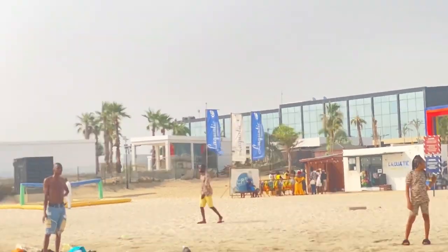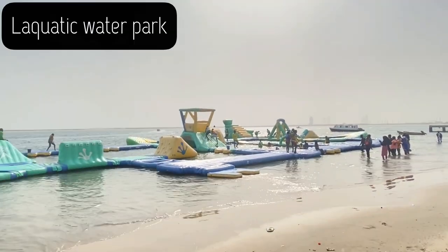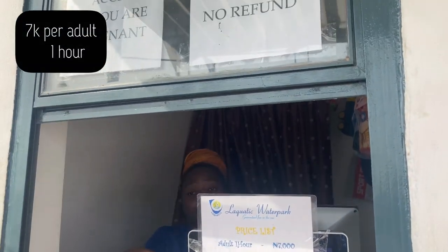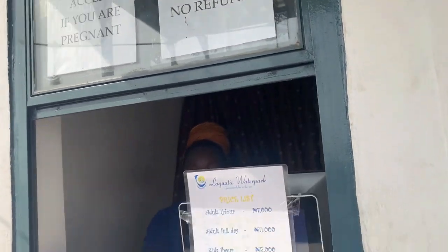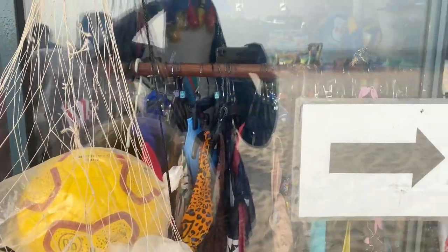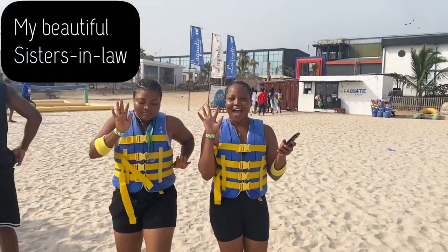I haven't gone to Landmark in like 2 years, and I must say that things have changed. We have more activities. So this is an aquatic water park. It was 7k per adult. They also have a shop where you can get bikinis and swimming trunks, and I think they sell them for about 5k each. So these are just my beautiful sister-in-laws.